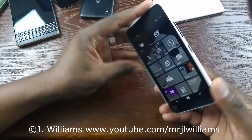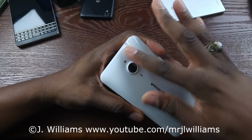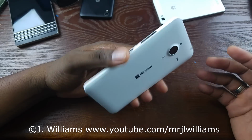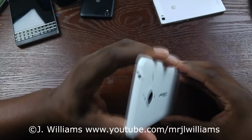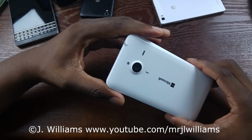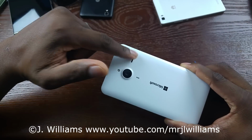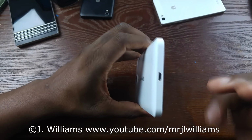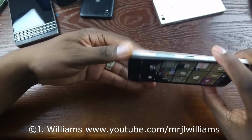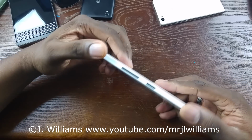As far as the body goes, I have this shiny version, the gloss. It also comes in matte and some other back covers. On the body of the device, you can see along the top here, there's just a headphone jack, and on the back, you've got the Carl Zeiss 13 megapixel camera and the speaker up top right there. I'll touch on that later. And on the bottom, you've got the charge and sync port, and that's pretty much it. There's nothing on this side. Then you've got your power and volume rocker over here.